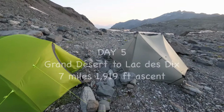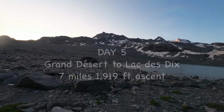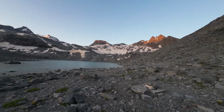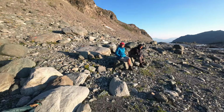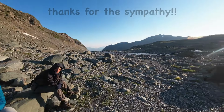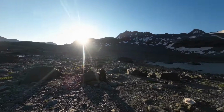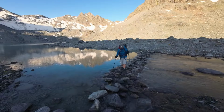Morning. Start of day 5. I'm just starting to hit the peaks. Here's the vomiting duo. One's been vomiting and one feels like he wants to vomit. Anyway, it's a nice morning. So I'm just coming over the yard arm. Thankfully, I managed to keep a few mouthfuls of water down the following morning.